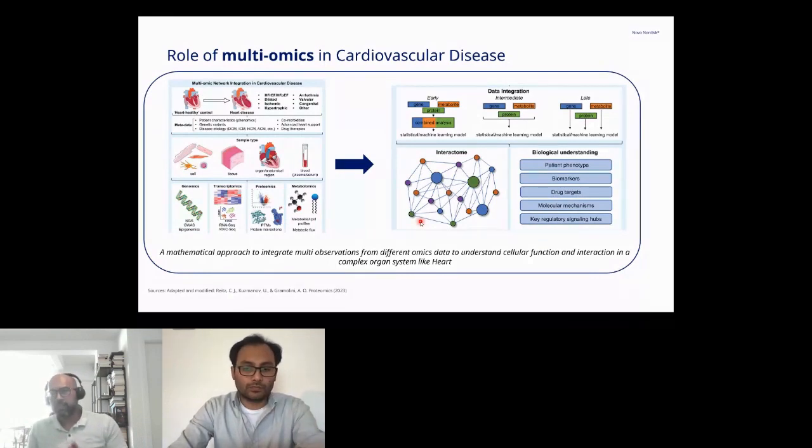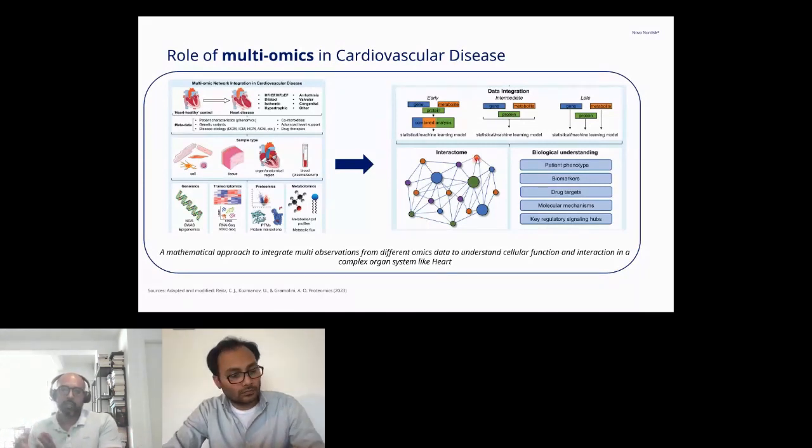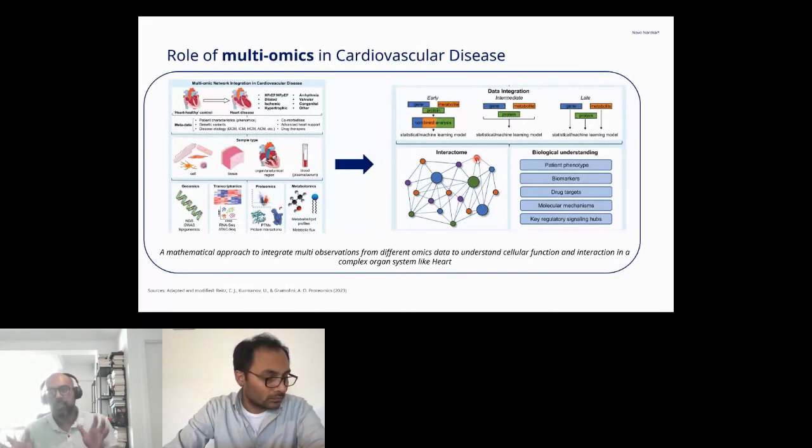And this can be done in different capacities. There are different ways to integrate multiomics data. One can be early, one can be intermediate, and one can be late. When I say late, you do all the analysis separately and then integrate in terms of certain networks. But at the end of the day, you are building an interactive model with these different modalities or omics types and trying to derive insights. And these insights can be patient phenotyping, biomarkers, drug targets, molecular mechanisms, and signaling hubs. So this is what we were trying to understand, having this kind of data: how can we tick some of these hypothesis generation boxes?